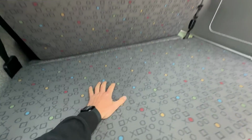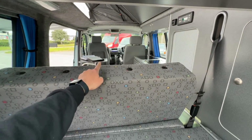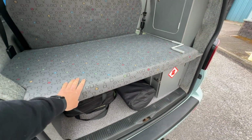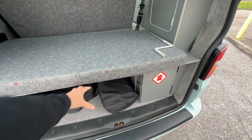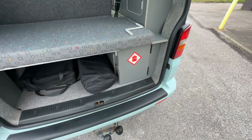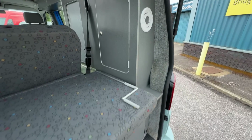It's lovely to see the Bilbos, of course, have matched the trim exactly to the factory trim on the front seats as well. I think that's a really nice touch. There's plenty of accessories here which come with the van as well, things like table and chairs, etc. So all that comes with it. Also, you've got your LPG locker in there also, so get a gas bottle in there and you are away to go.